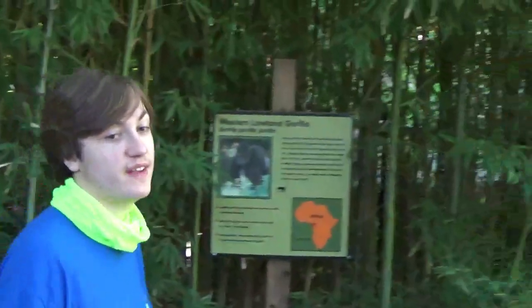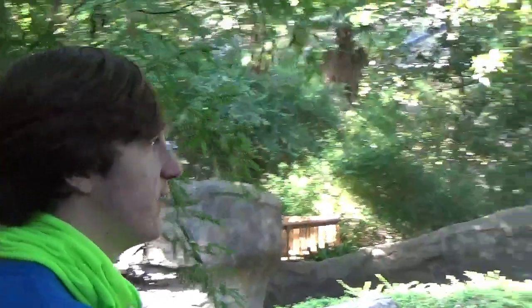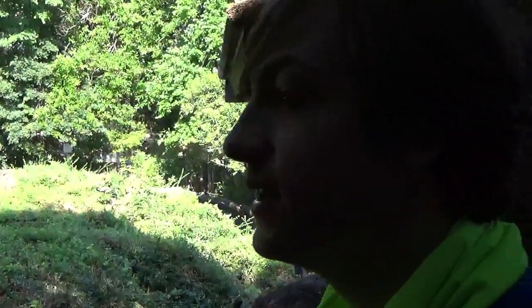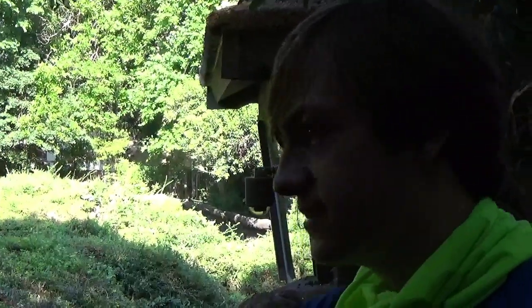We're coming up here on the western lowland gorilla enclosure, and I can already tell that I'm a big fan of this enclosure. Similar to the chimpanzee enclosure, it has lots of vegetation in it, the elevation change. However, I'm not seeing a stream or some sort of waterfall. I can hear one, I just can't see where it is.